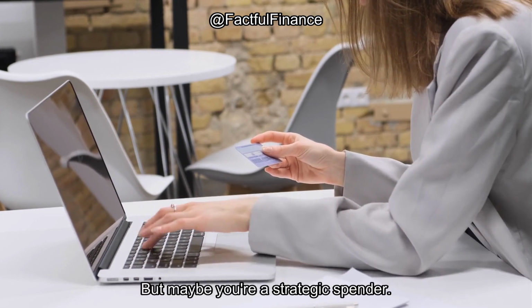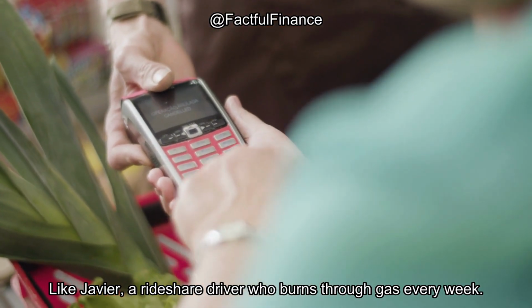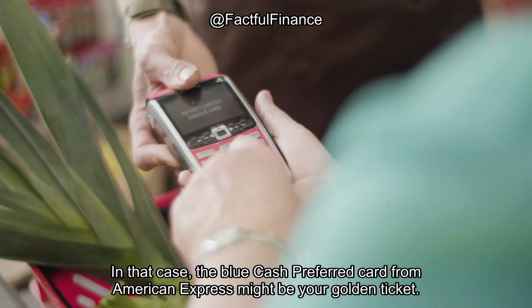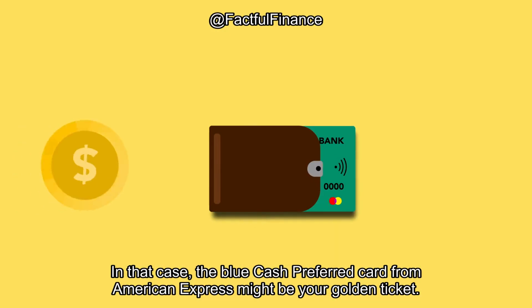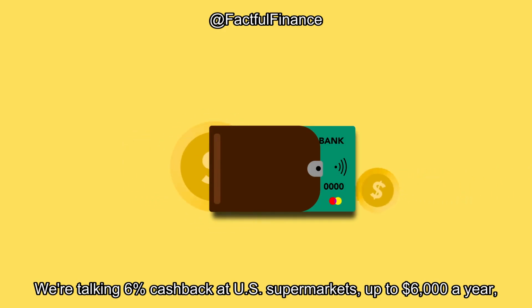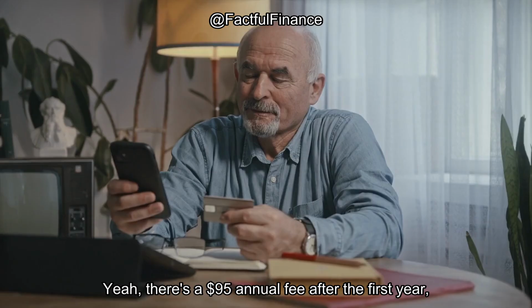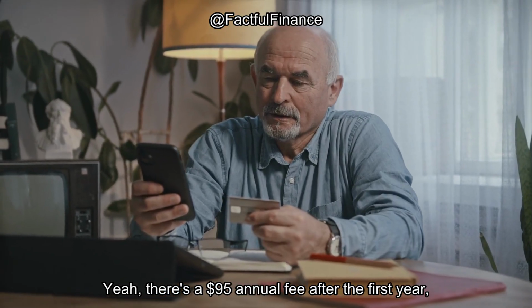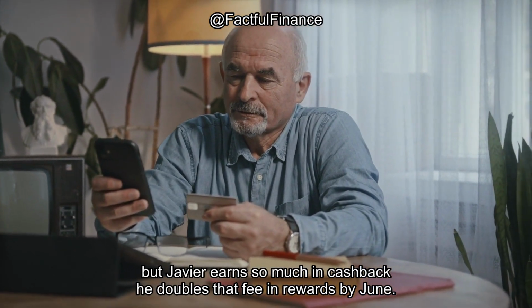But maybe you're a strategic spender, like Javier, a rideshare driver who burns through gas every week. In that case, the Blue Cash Preferred card from American Express might be your golden ticket. We're talking 6% cash back at US supermarkets, up to $6,000 a year, 6% on select streaming services, and 3% at gas stations and transit. Yeah, there's a $95 annual fee after the first year, but Javier earns so much in cash back he doubles that fee in rewards by June.